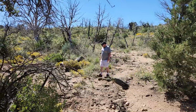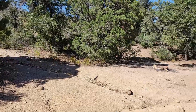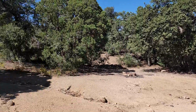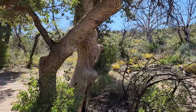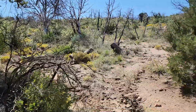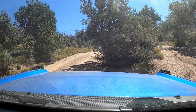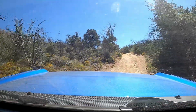What you looking for, Dave? Gold! Always looking for the gold. I don't blame him. Absolutely gorgeous out here. Go ahead, we're taking a break. Go grab your gold stuff. This would be a good camping spot too. Find that gold, Dave. Make us rich. I want to retire. Well, my brother looked for some gold, but unfortunately, we didn't find any. We didn't get to retire yet.